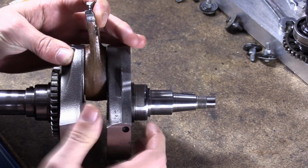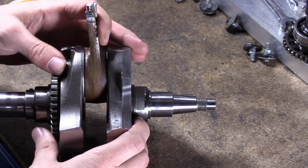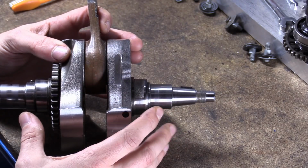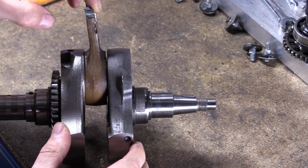Now, why do I think it's the cases were misaligned and not the cylinder? Well, the reason why is because of this overload here. If the crankshaft was running perfectly true, and the cylinder was misaligned, this same kind of thing would happen. It would just look like this.